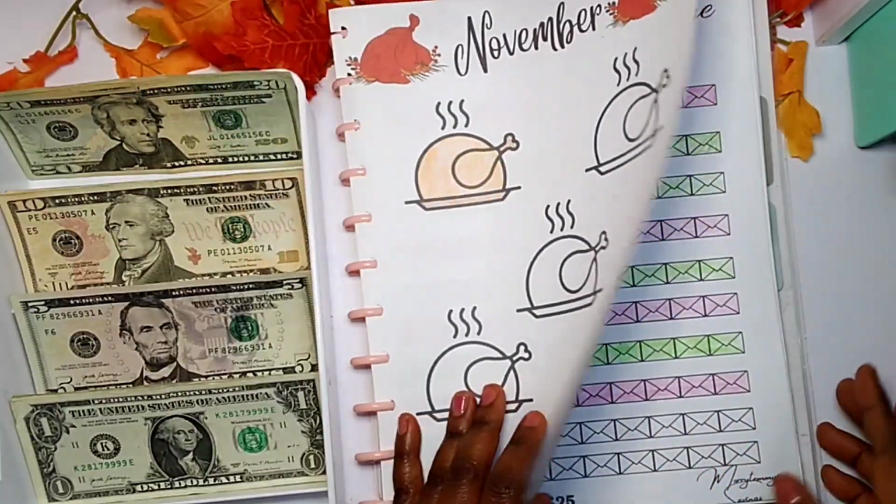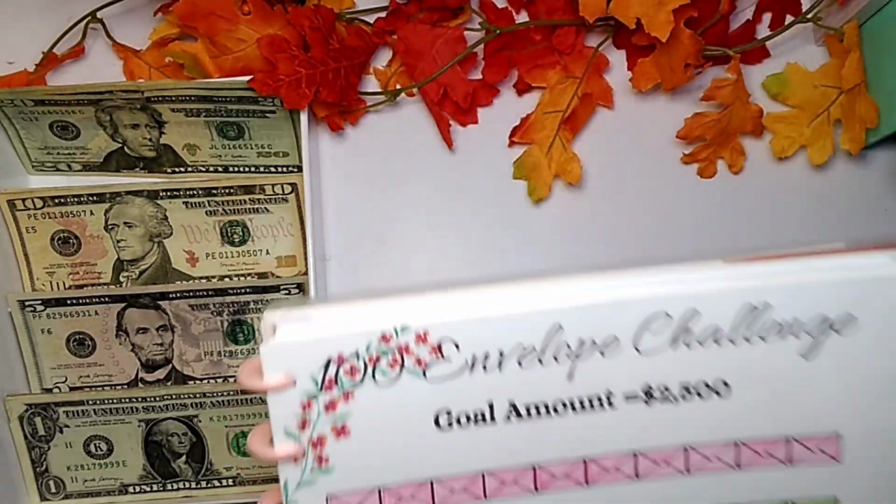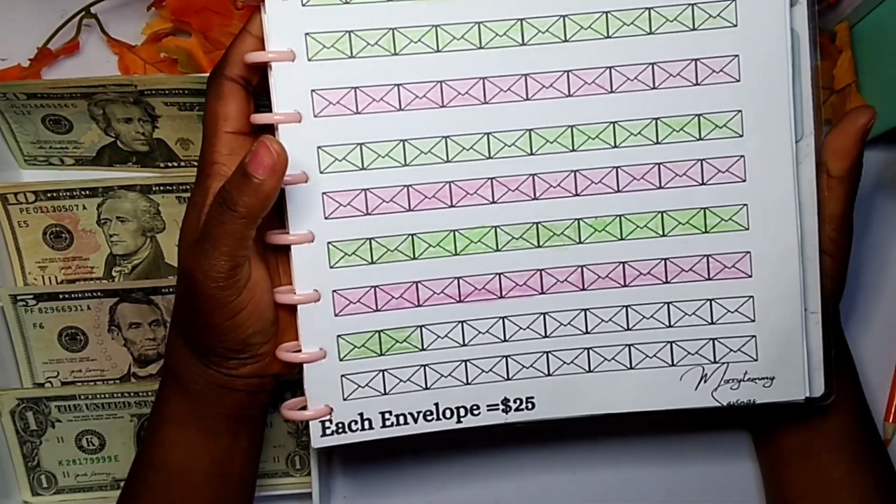Next up is gonna be my 100 envelope challenge. And this one right here, each of these envelopes is equal to $25. Next year I'm gonna be going the regular route. I'll be doing 1 to 100.